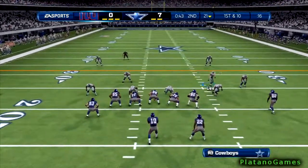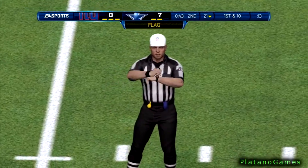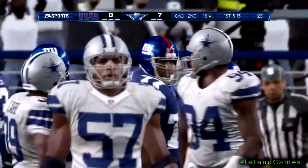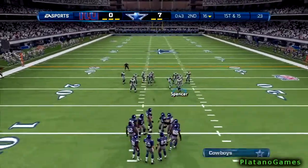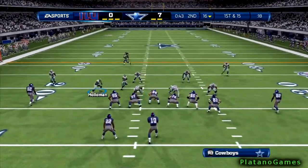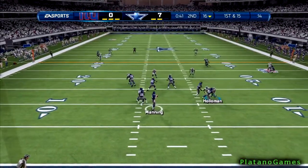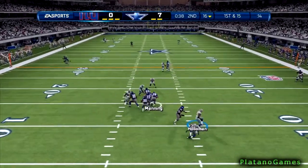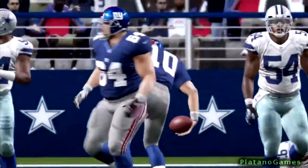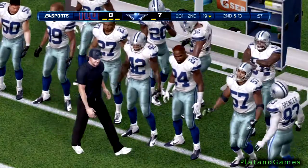Looks like the Giants are ready to play a little bit aggressive. That false start penalty will push them back 5 yards. Great call. Come on. Running away from the sack. That hit by Sean. That took way too long. That's a timeout by the D. Interesting. The Cowboys taking a timeout here.